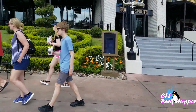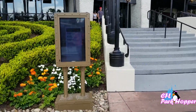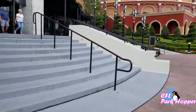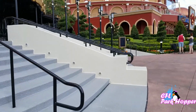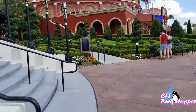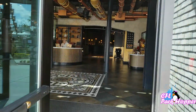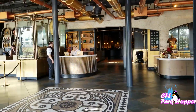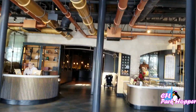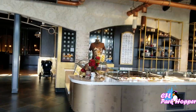But let's walk over. See these shakes that the kids have here that are walking by us? That's the kind of shakes they serve. And I think they just have a dessert chocolate fountain where you can just get that and not even get food. So let's walk up and kind of check it out. All right, so I'm coming inside. It's definitely a steampunk theme type of restaurant. I said resort, I mean restaurant.